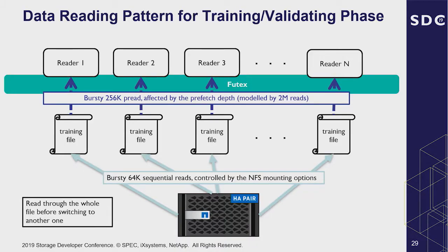We modeled that by 2 meg reads. Those are going to the training files. At an NFS layer, it didn't matter whether it's 256K reads or 2 megs, because if you use an R size of 64K, all you see are 64K reads, because they get transformed by your R size, W size. So the only way that's really going to make a difference is if you have bigger R sizes, which a lot of you may now.